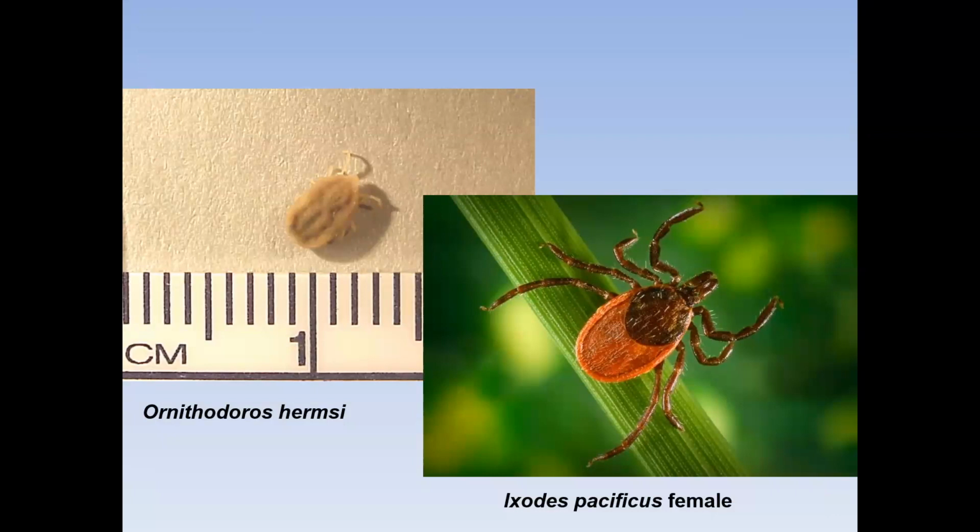Here's a picture of Ornithodorus hermsii, which is a soft tick in California, and you can see what I mean by it looks kind of like a raisin. If you compare it to the hard tick, Ixodes pacificus, it doesn't have the scutum, or the hard shield-like object, on the thorax and the abdomen.